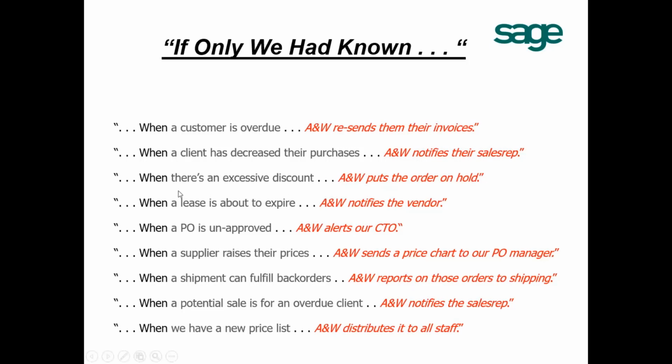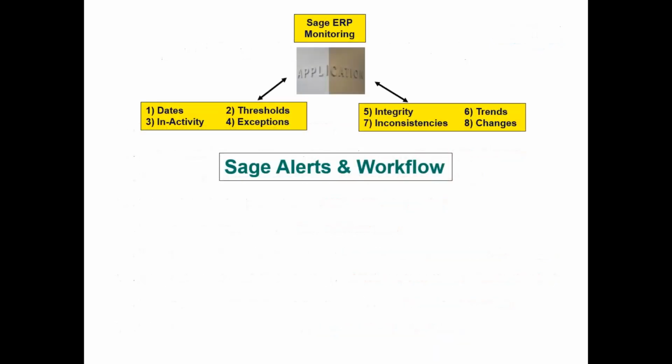Now notice the third example on this slide. If there's a sales order, for example, in Sage 300 with an excessive discount, perhaps we want alerts and workflow to put that sales order on hold pending review. And that's why this technology is not called Sage Alerts, it's called Sage Alerts and Workflow, because it can actually take actions in response to critical time-sensitive business conditions that exist and occur frequently within Sage 300.